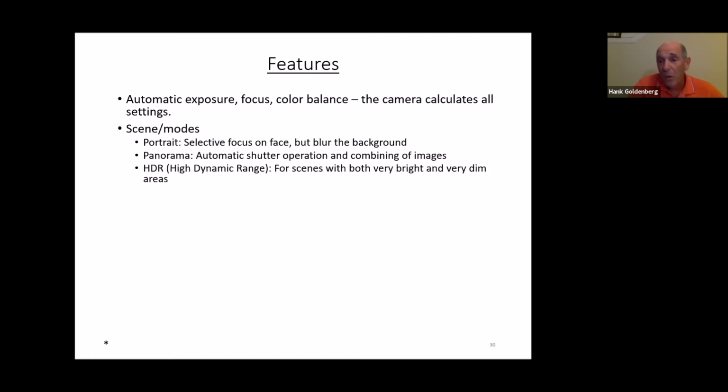Also, I recommend this thing called HDR. You'll probably see it on your camera, wondering what it is. High dynamic range. What it means is that it's useful in a scene when there's a very, very bright part in the picture and a very dim part in the picture. And the camera cannot handle the difference in the range of brightness, right? So it exposes for one or the other, and you're going to lose one end or the other when you do this.